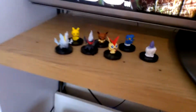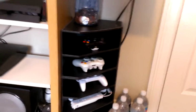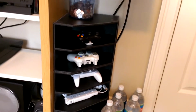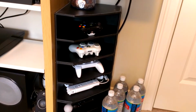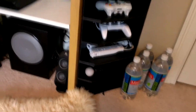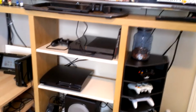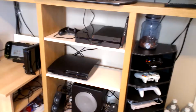Pokemon Rumble figures, which I haven't really decided where to put those. On the side there I have sort of just a controller and water, in case of apocalypse. Random controllers, 360, Wii U Pro controller, Wii remotes, a Move controller. All the way at the bottom, you can't see it, but there's little pouches with 3D glasses. And then my PS3 and PS4 controllers just sort of go next to their systems, because why not?